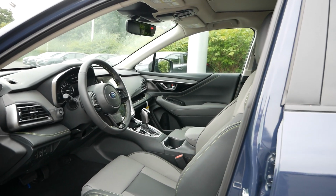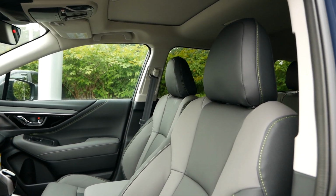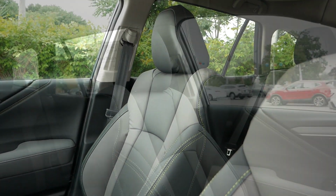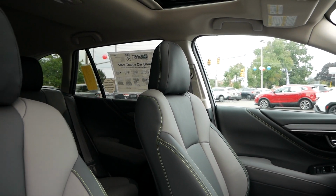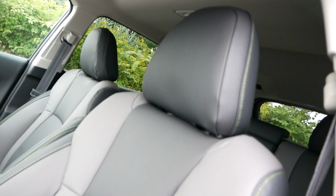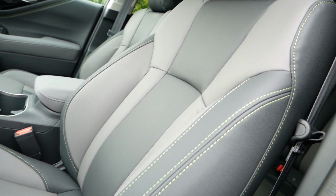So stepping inside, you're greeted by one huge difference, and that is the StarTex water repellent fabric that comes equipped on the Onyx Edition. You see that with the Wilderness and the Sport for the Subaru Forester. What this does is that you're getting more of a higher quality interior than what you're going to find in that Premium. Now, I love the cloth seats, and I've gotten used to owning a vehicle with cloth upholstery, so that is not really a negative in any way, shape, or form. However, if you are somebody who does have more of an active lifestyle, or you have pets that track in snow and dirt throughout the year, this is most likely going to be a better choice.